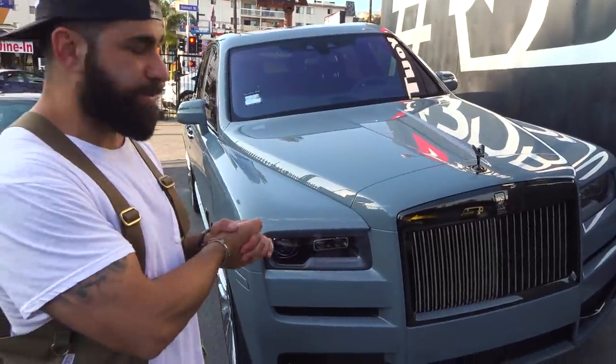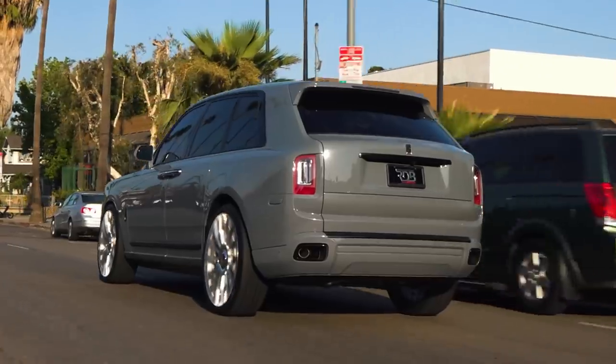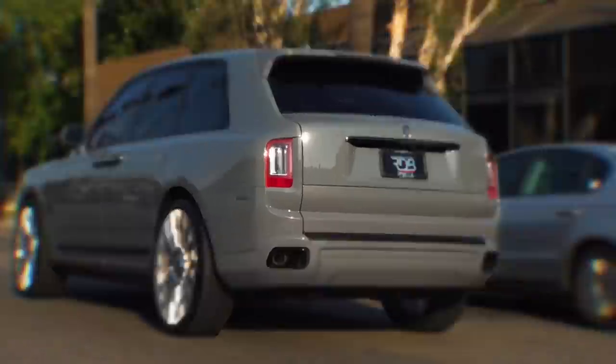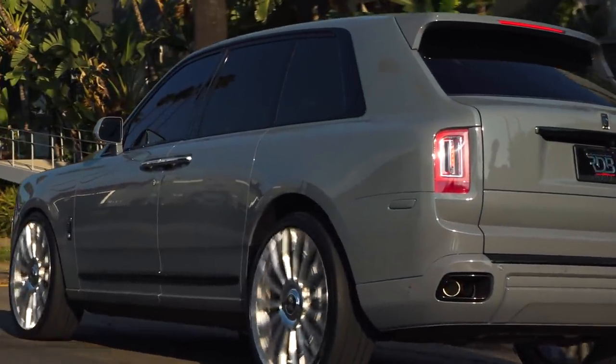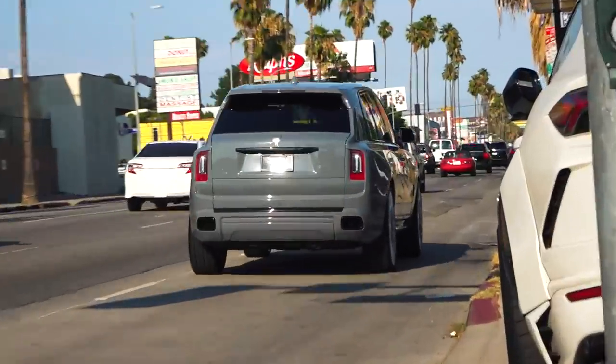Cullinan is finished up here. Basically, we have a little more tweaks to do. We are still adjusting the suspension on it. This is sitting on 26 inch wheels, so it's very sensitive, the suspension on this car. We want to lower it a little bit, not too much. Test drive it, make sure it's not too bouncy, and keep adjusting it.